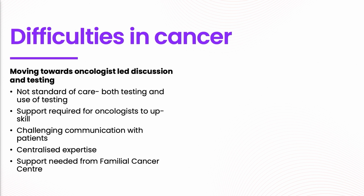Is there a treatment available? Is there a medication that they can access? How can they access that? We know that support's required for oncologists to upskill. We know that there are challenges communicating the results with patients. Currently, the expertise is relatively centralised in terms of the hospitals that provide it. And we know that we need support from our familial cancer centres to buy in, because really once we get to that idea of germline variants, we run into trouble.